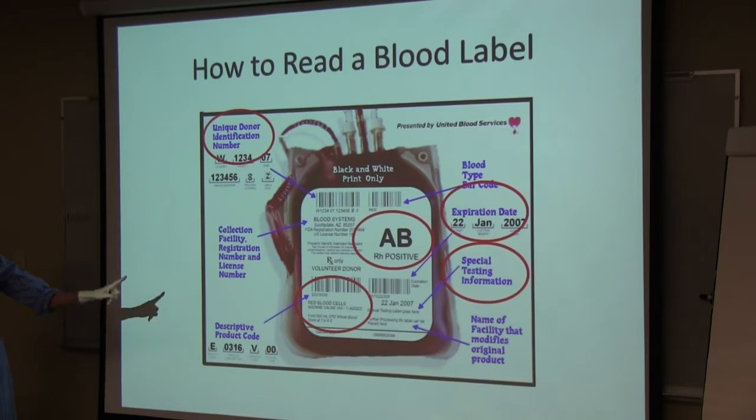The other thing is what is in the bag. That's red blood cells, but it also can give you other information about whether or not it is drawn into saline or whatever. The special testing information is something that you will be interested in, because if your patient needs irradiated or CMV negative, something like that, that's how you'll know whether you got the right product. And the expiration date, it's something that can actually happen that your patient will get an expired unit. It's not often, but we always check that. That's one more thing to check in the blood bank when you're checking the blood and when you're handing the blood. And then, of course, the type.